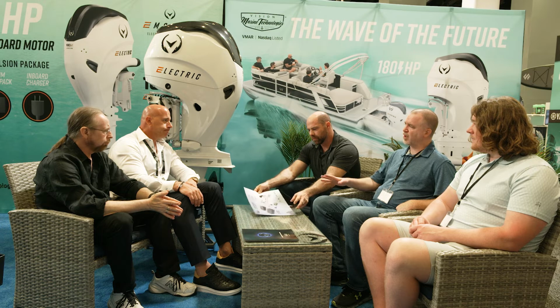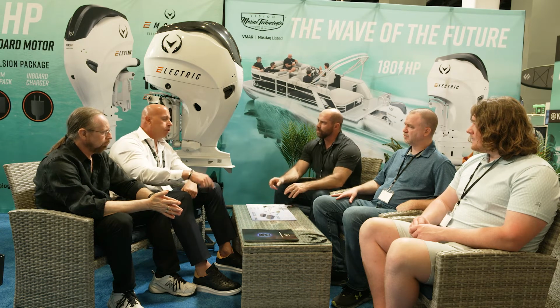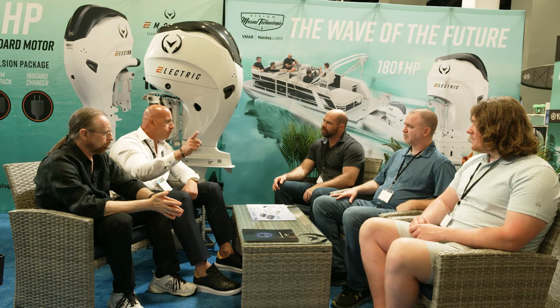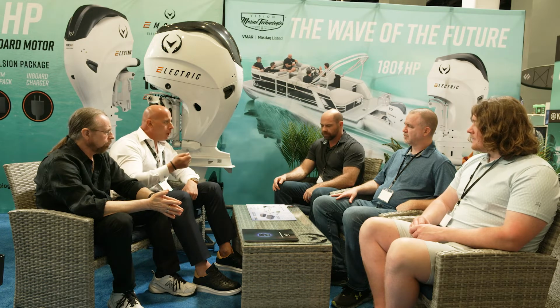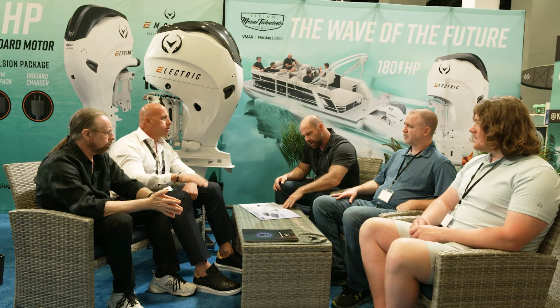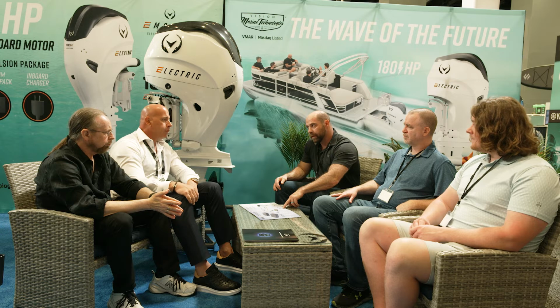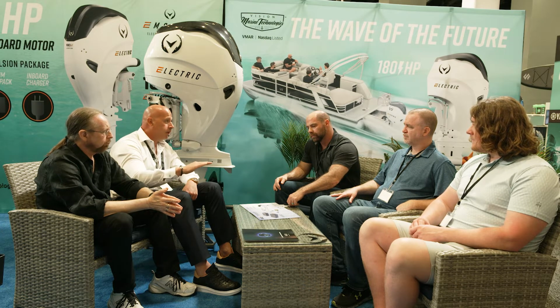Is it safe on the water to have those batteries? It's safer than the regular 12-volt battery that you have in your ICE engine outboards. The system that you're going to see today on the water, you unplug one connection and the system will shut down. It's very safe. It's IP67 and IP69. We're meeting the requirements of the car industry for safety, and it doesn't exist in the boating industry.